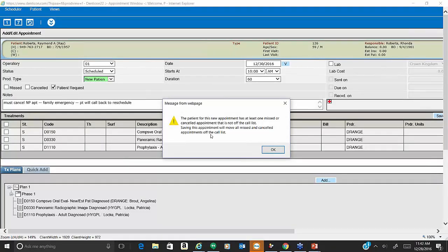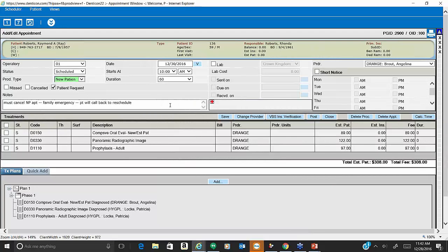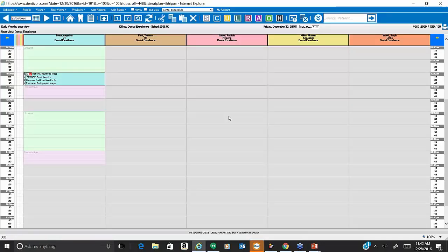And it tells me in a little pop-up that he had at least one missed or canceled appointment that's not off the call list. By the way, by making this appointment, it takes him off that call list. We don't have to follow up with him anymore. Love that. Now, click Save. He has a new appointment. Keep our fingers crossed that he makes this one because we really want him into our office as a new patient. Fabulous. Great ways to do that.